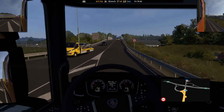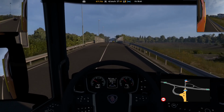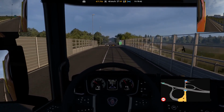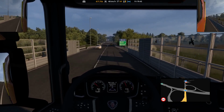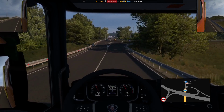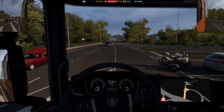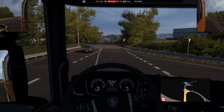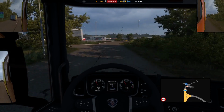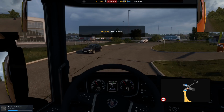Alright. So in theory, 17 kilometers is it. So it should be right here. But we did not discover Pristina, which is unfortunate. Alright, we're not going there. Oh, he's got like a motorcycle on a little trailer there. Alright, that's about as fast as I want to go. Alright, so there's Skopje.